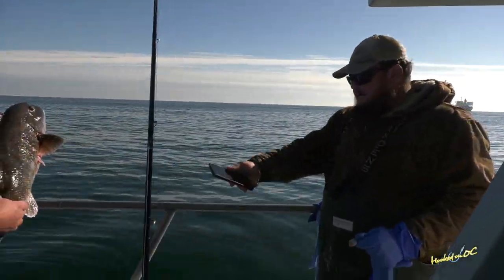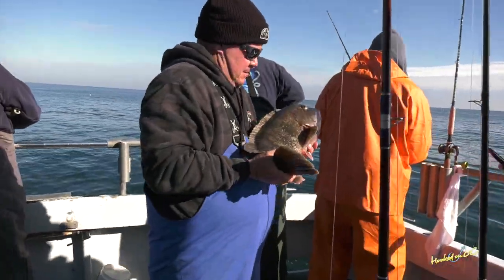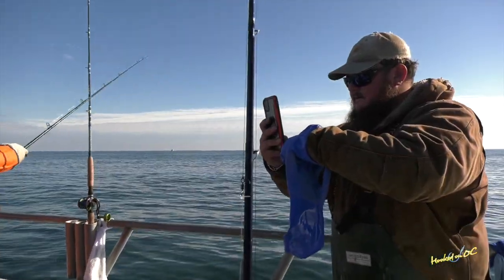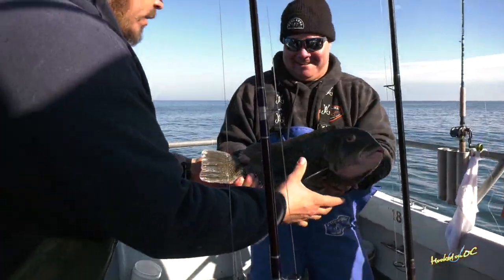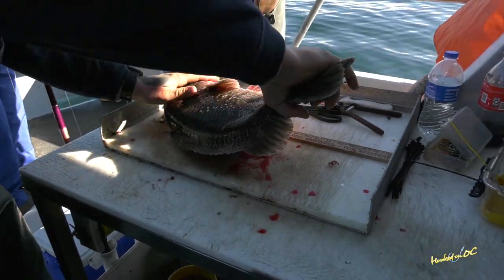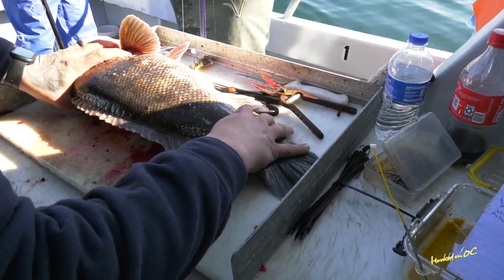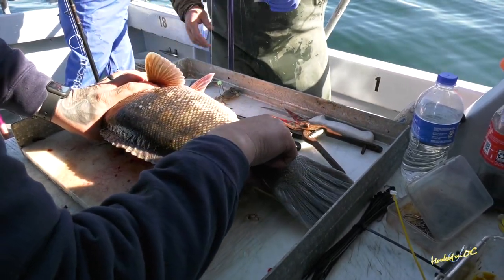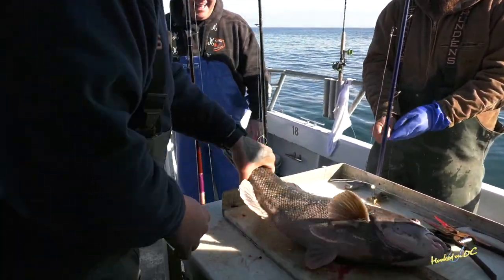We'll do this way. I really want that hand on the backside. No, on the back. Yeah. Got it. There we go. Cool. Right on. Thank you, man. That is fantastic. Get a length on her. Wow. Man, thank you, guys. She's 23 and a quarter. Right on, dude. 23 and a quarter.